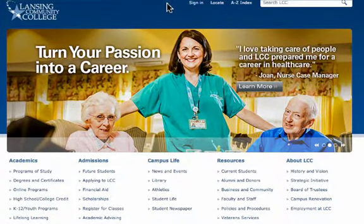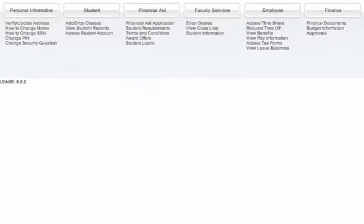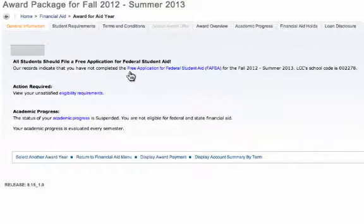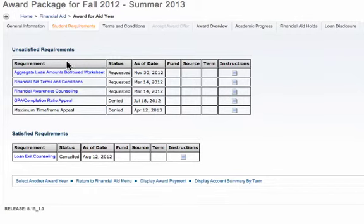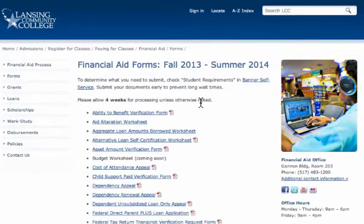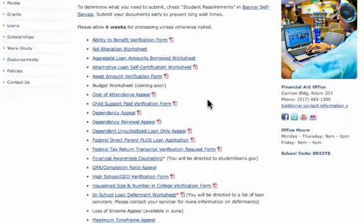After you file your FAFSA, please log into your Banner self-service through MyLCC. Click on Banner from the portal, then select Financial Aid and Financial Aid Record. Here you can view general information, student requirements, and your awards. Clicking directly on a student requirement will take you to the LCC Financial Aid website. You can print and submit these forms directly to the Financial Aid office.